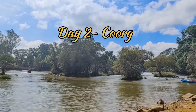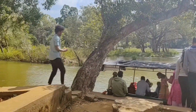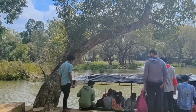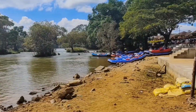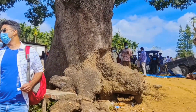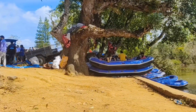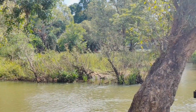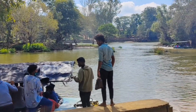It's a bright sunny day here. Day 2, we are at Coorg, waiting for our river rafting turn. We are at Dubare Forest. The line goes there. High tides will be here at any time.